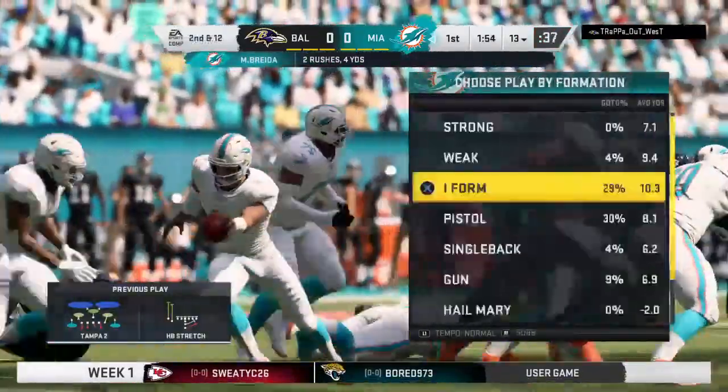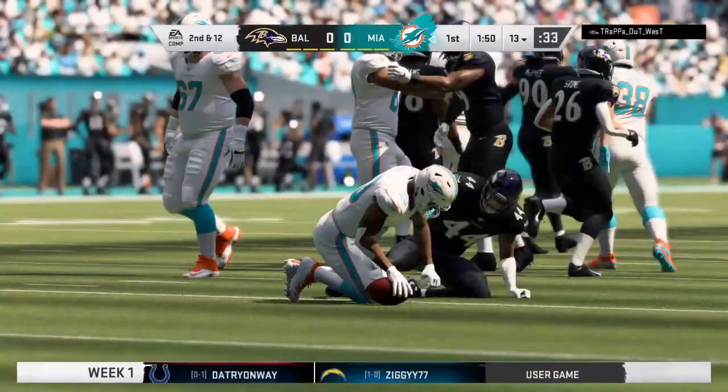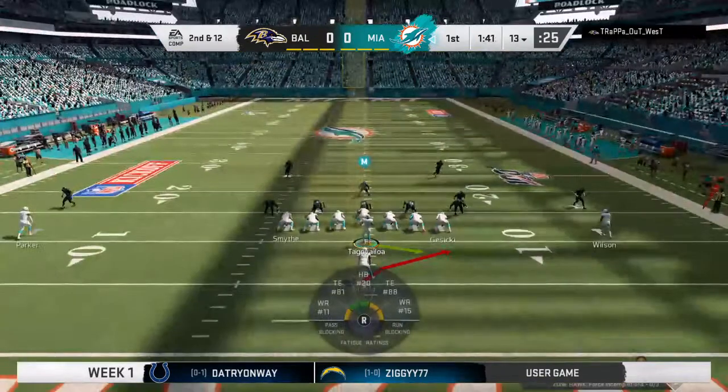Exactly. That defense is just so good. That too. It'll wind up being a loss of 2, and it'll be second and 12.